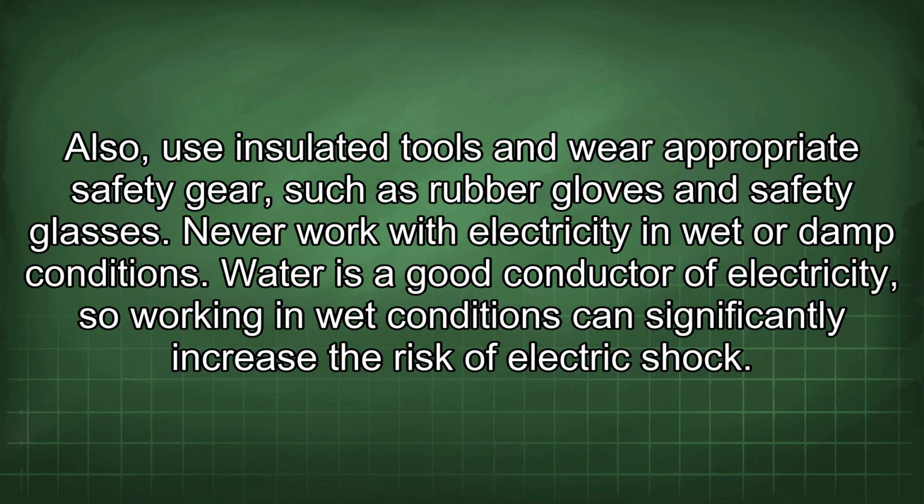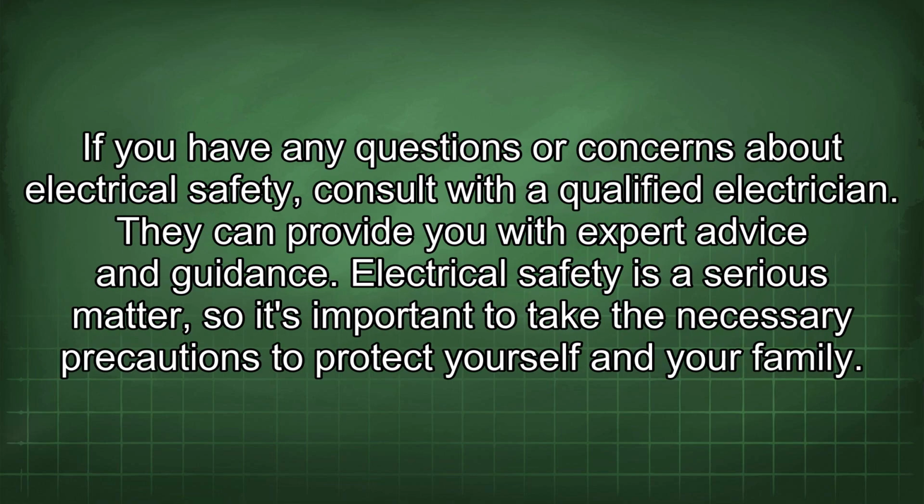Never work with electricity in wet or damp conditions. Water is a good conductor of electricity, so working in wet conditions can significantly increase the risk of electric shock. If you have any questions or concerns about electrical safety, consult with a qualified electrician. They can provide you with expert advice and guidance. Electrical safety is a serious matter, so it's important to take the necessary precautions to protect yourself and your family.